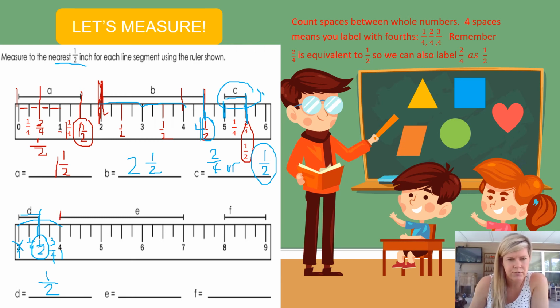It starts at the 4 and goes to the 7. Does that mean it's 7 inches long? No, because we're not starting at 0. So let's count the whole numbers that it skips. So starting from 4, we're going to skip to 5. So that's 1 whole, 2 wholes, 3 wholes. So E is actually going to be 3 inches long.